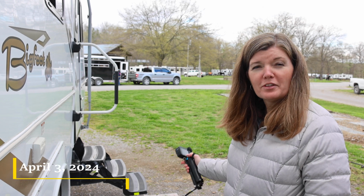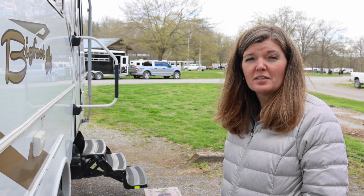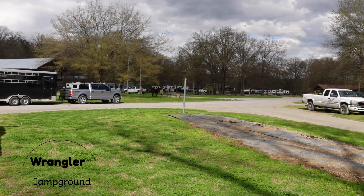We just arrived to Wranglers Campground here in Land Between the Lakes. You can look around and see that it is a horse camp. There are lots of horses around, lots of neighing and lots of fun smells, but you can camp here if you don't have horses. It's a neat setting. I like having all the horses around.